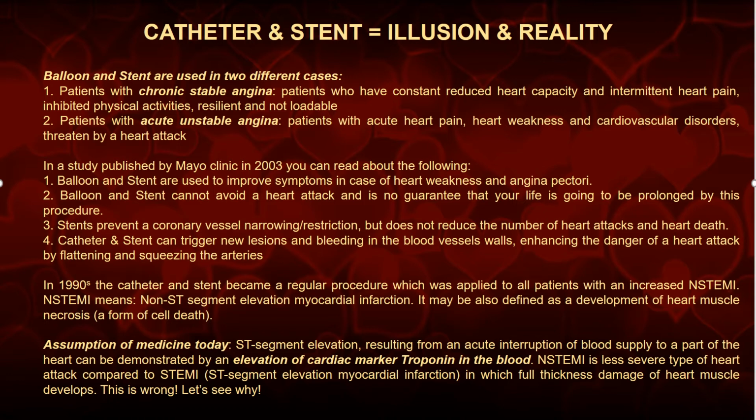In 1990, the catheter and stent became a regular procedure which was applied to all patients with an increase in NSTEMI. And NSTEMI means non-ST segment elevation myocardial infarction. It may also be defined as the development of heart muscle necrosis, which is a form of cell death.